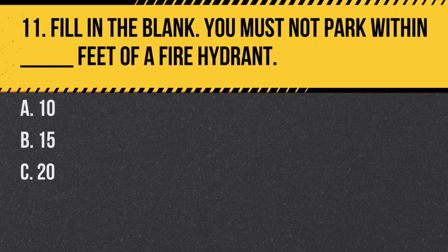Question 11. Fill in the blank. You must not park within blank feet of a fire hydrant. A. 10, B. 15, C. 20. Answer: B. 15. It is illegal to park within 15 feet of a fire hydrant in California.